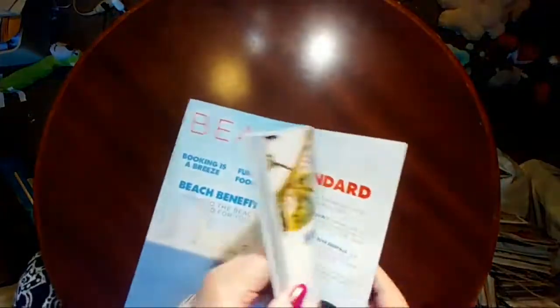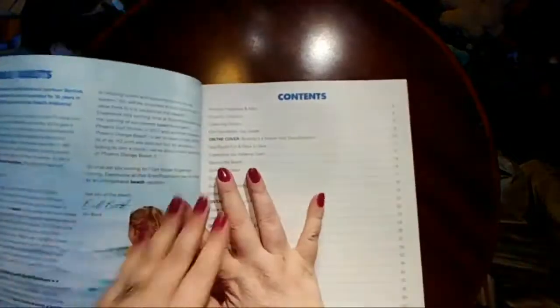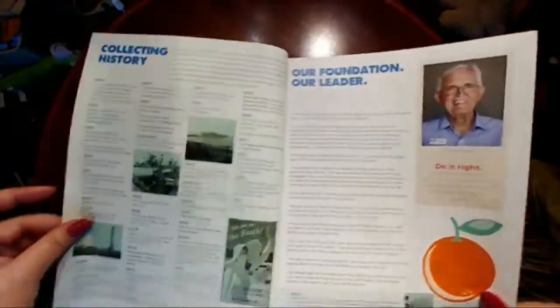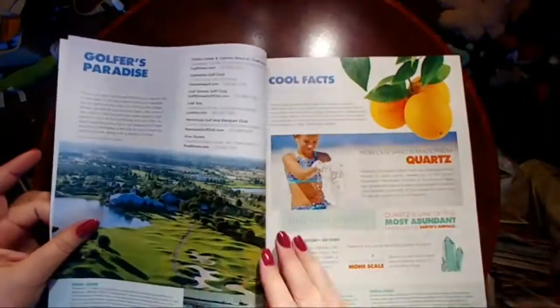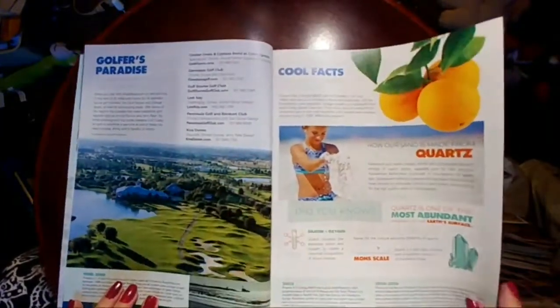Beach life. So this is going to be, because we do have some beaches in Alabama. Orange Beach, Gulf Shores. So these will probably have some really good beachy pictures in them. Gulf Coast. Ooh, look at that. It's a golf course, but that's so gorgeous.